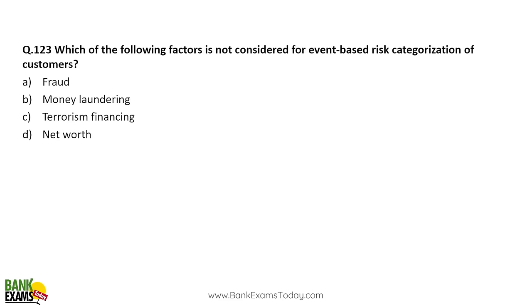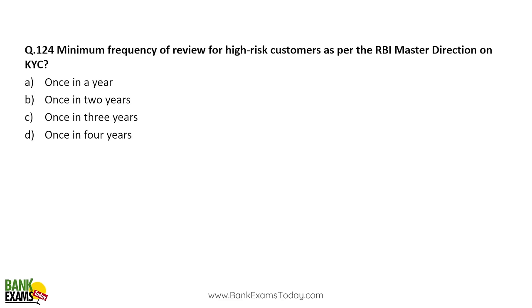Which of the following factor is not considered for event-based risk categorization of customers? Net worth is not considered for event-based risk categorization. Event-based, this is event-based. Wo general nahi hai. General mein net worth consider hota hai. So fraud, money laundering, terrorism financing, international wire transfer to an enemy country, right?